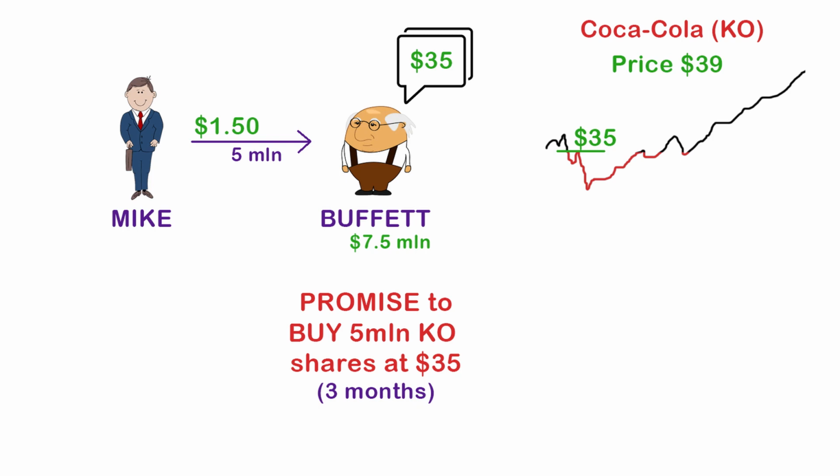Mike, on the other hand, is the investor who paid the option premium of $1.5 per share to have a guarantee that he can sell his shares at $35 within the contract validity period. Mike has 5 million Coca-Cola shares and he is not willing to take the full risk. Maybe losing $4 per share is okay for him, but Mike doesn't want to risk more than that.